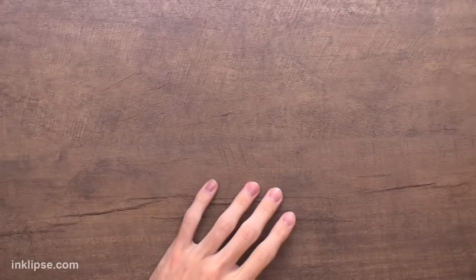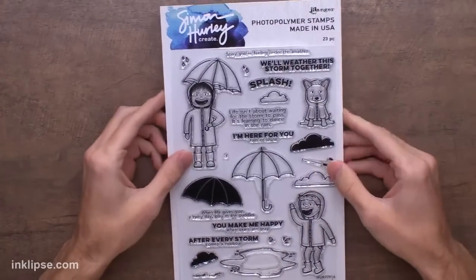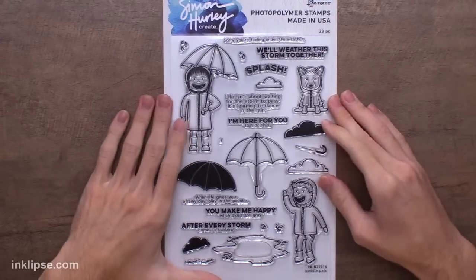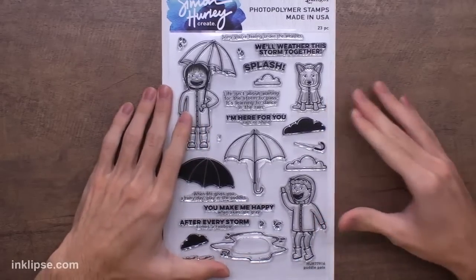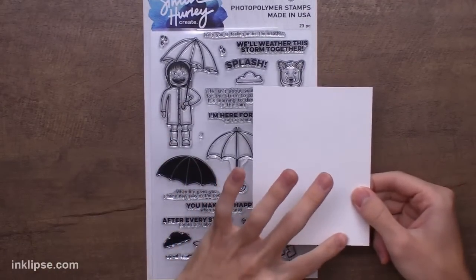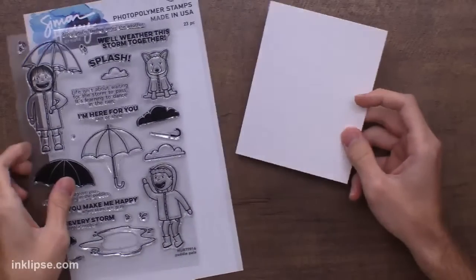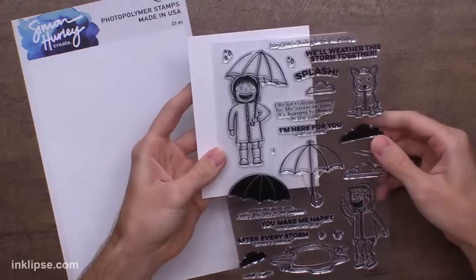I'm going to start off with the clear stamp set. This is a little bit of a smaller design release, but I just absolutely had so much fun playing with it anyway. So this one is called Puddle Pals. I love this stamp set so much. And I want to bring out a card base. So this is an A2 card base, 4 1/4 inches by 5.5 inches, and I just wanted to show you guys, these images are quite large for cards, which I absolutely love.